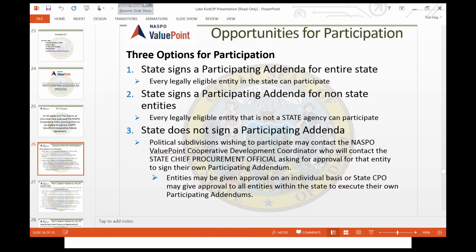There may be some reasons sometimes where a state may not be able to utilize an agreement or a portfolio that we put in place, so that they don't have a problem with their political subdivisions utilizing those agreements. So that's when a state would execute a participating addendum under option 2, which would allow all the political subdivisions within the state to utilize the agreements, but it would not allow state agencies to access the agreement. And then sometimes the state, for whatever reason, may not be able to execute a participating addendum at all.